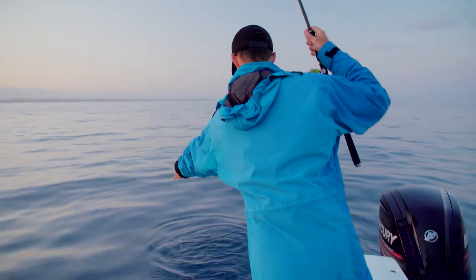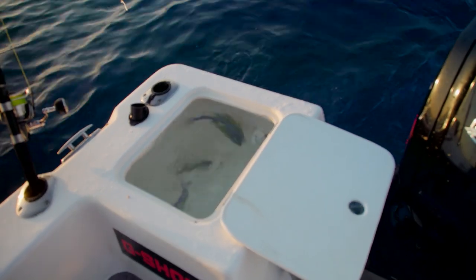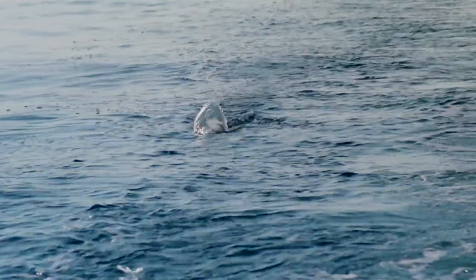Oh, I'll take the bottom one. Oh yes, look at him. That's the one, that's the one. It doesn't take long to catch bait and get lures out in the water. Now the waiting game begins with expectations of seeing more fish running high.